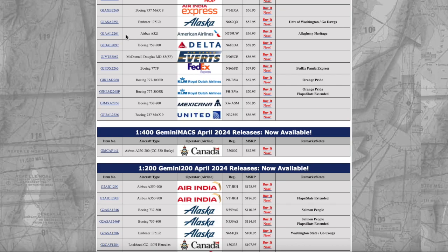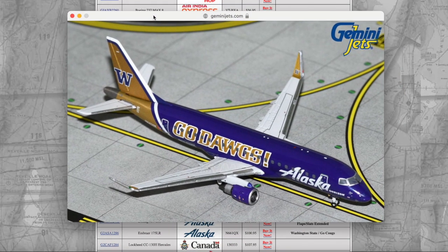Oh, also forgot to mention the Horizon Air Retro. So here it is right there. I think GeminiJets also did a great job on that.